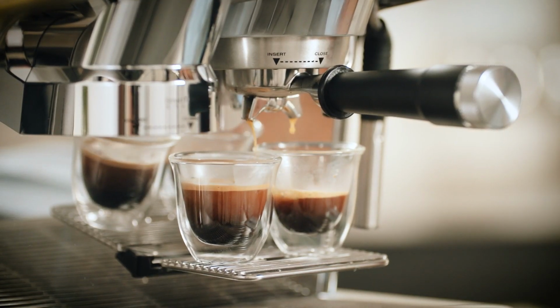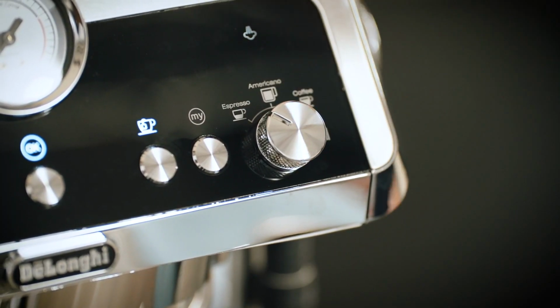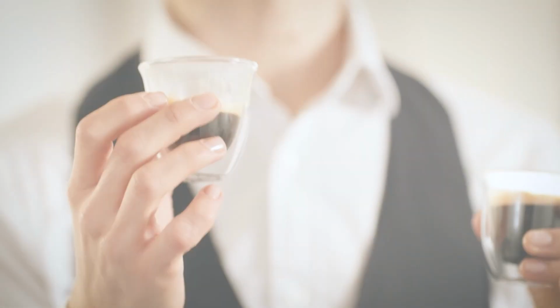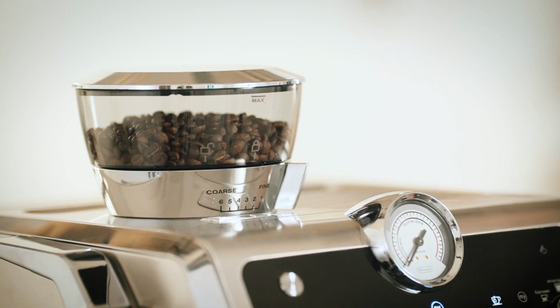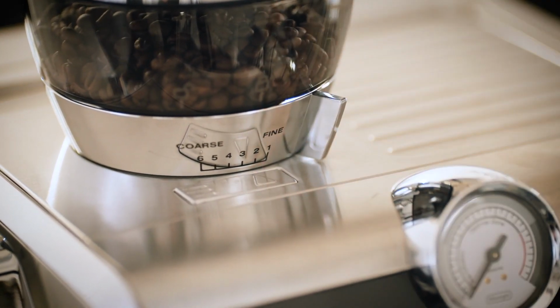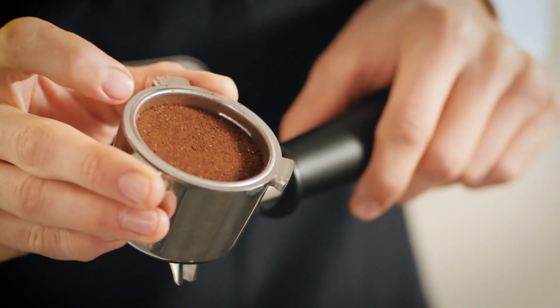The La Specialista has a built-in tamping mechanism which helps you pack the grounds perfectly, and a pressure gauge so you can monitor to make sure that you're making the cup correctly and that it comes out perfectly. It also has an adjustable steam wand that can be used for flat, which is best for lattes, or foamy, which is best for cappuccinos.